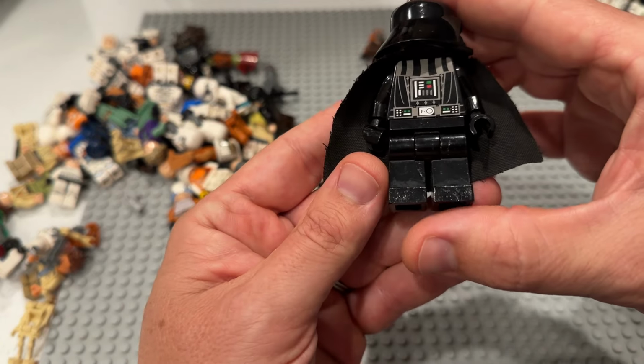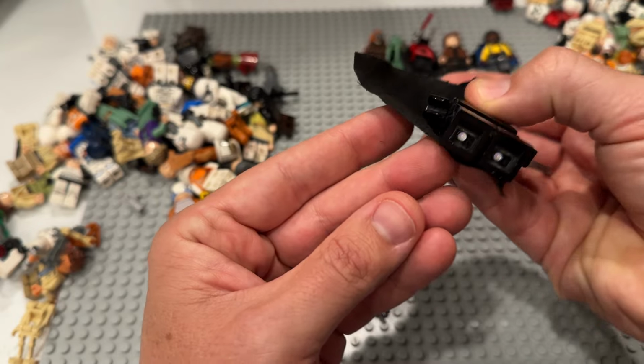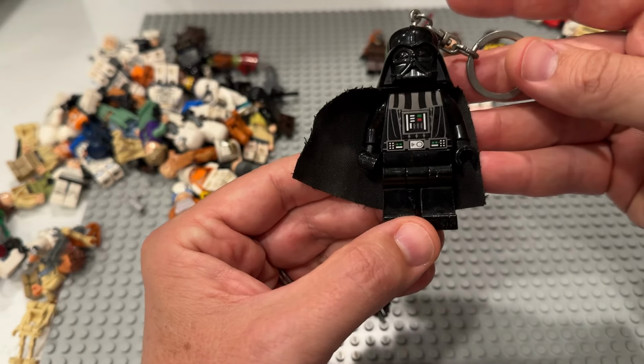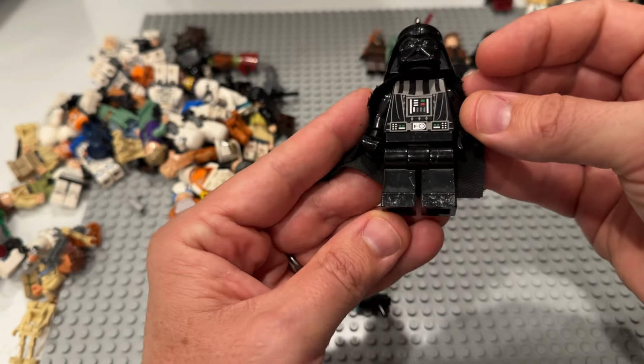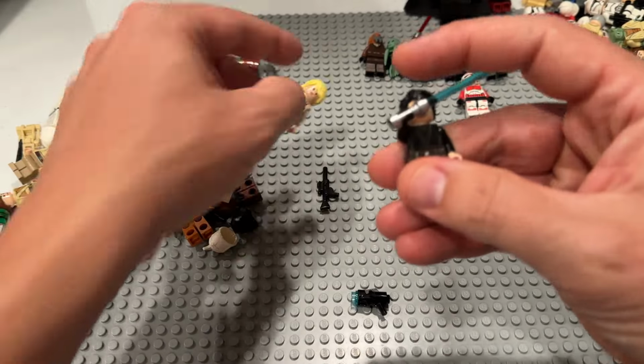Here is, who's chewing on a flashlight? What in the world? Does it work? No, doesn't matter. That's a keychain Darth Vader flashlight that's been chewed on. Who's chewing on flashlights? What in the world?